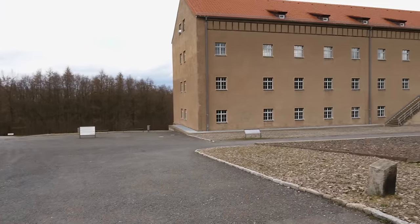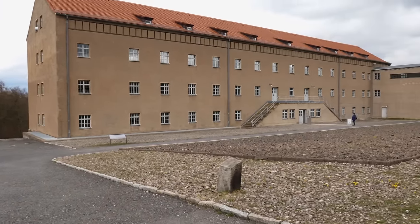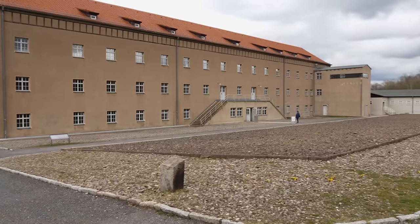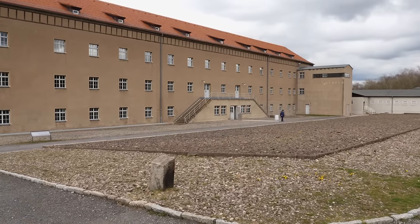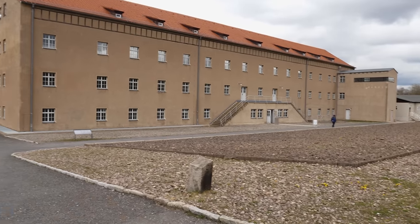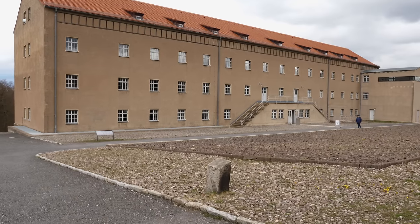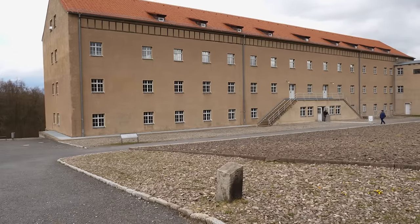We've now moved to the edge of the camp, and the building that we are looking at is called the Depot. This would have been built around 1939, 1940, and this was used by the SS to store civilian clothing and personal possessions of the inmates. Also, their uniforms and shoes and eating utensils would be stored here.